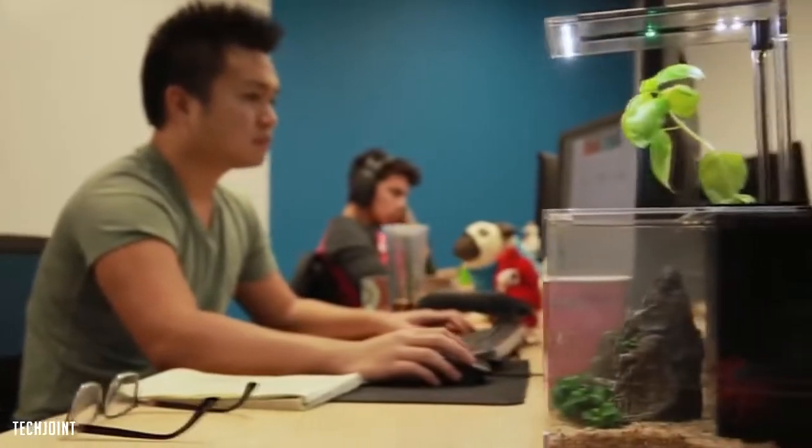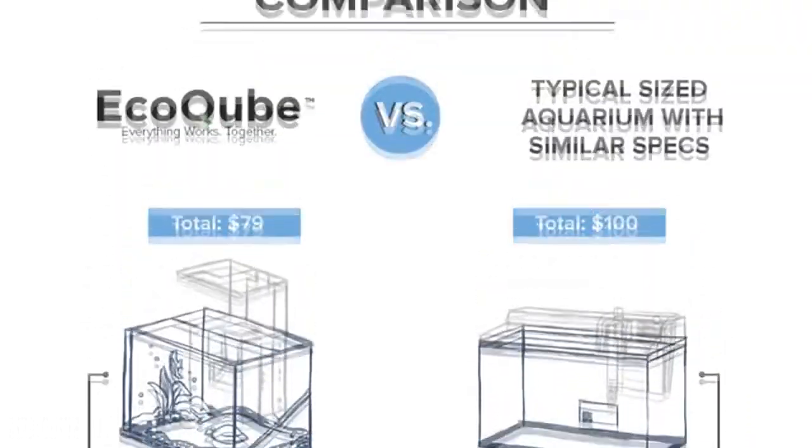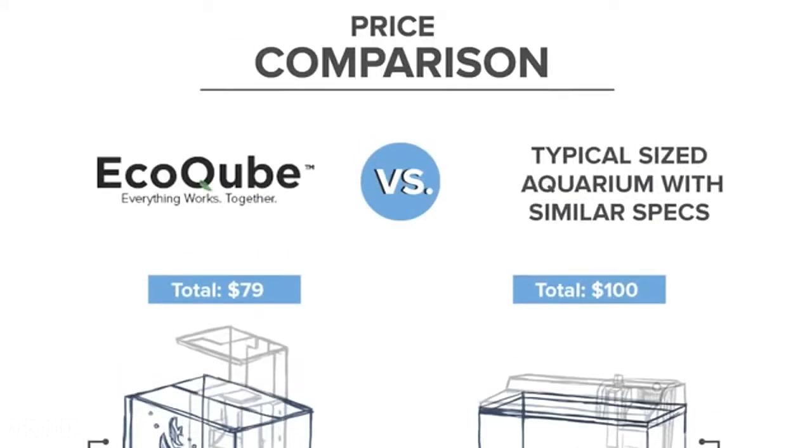And it's more affordable than ever. Other aquariums and filters can run over $100. The EcoCube C is a better product at a fraction of the cost.